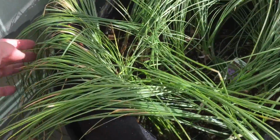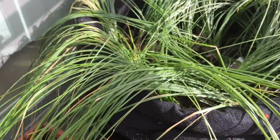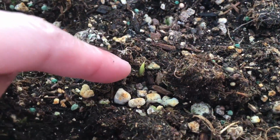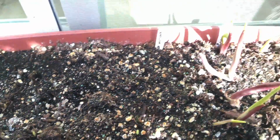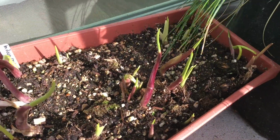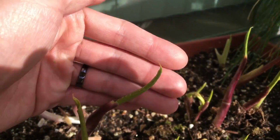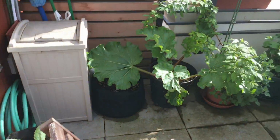Right here we have the saffron. You can see the leaves are definitely changing color now. It's going dormant. And the calla lily, this portion is the outdoor. You can see a little sprouts. So the outdoor portion is just starting to sprout, and the stored indoor ones are already sprouting. You can see the leaves coming out. So yeah, that's for the outdoor.